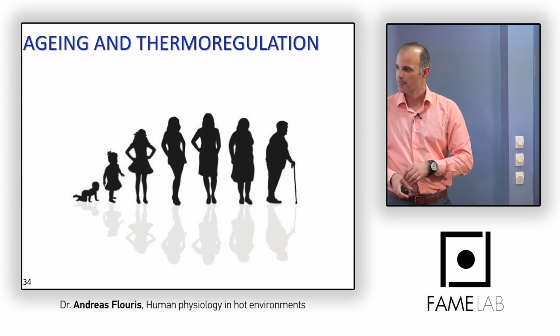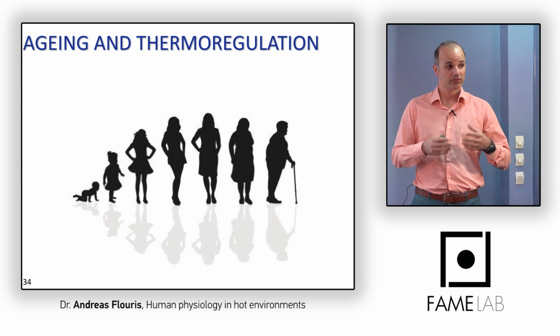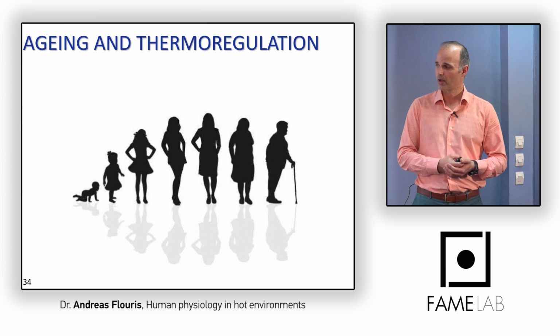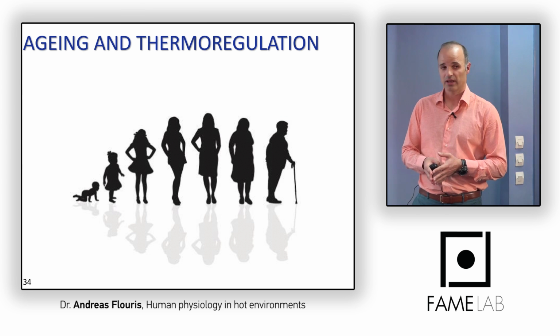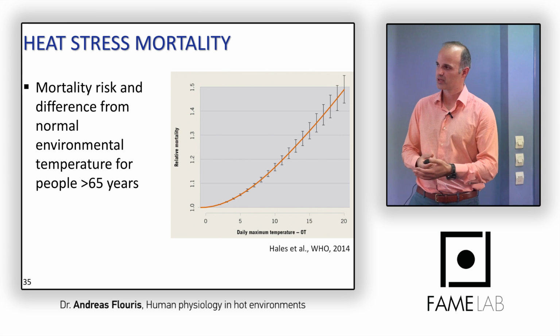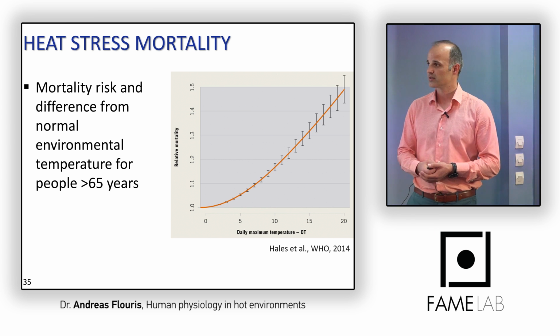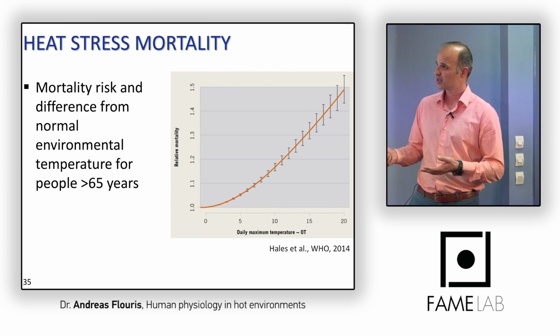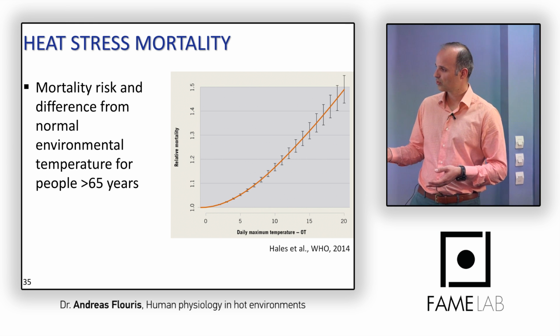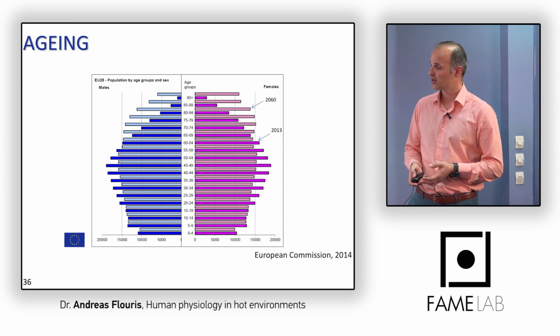And finally, I would like to conclude my talk today with a small part on the aging process. Aging affects a lot of functions in our body from a physiological, genetics and biology point of view, among which is thermoregulation. It creates a lot of difficulties with thermoregulation. As the next speakers will certainly demonstrate, as we get older, mortality risk rises when the environment gets hotter. Here you see the mortality risk when the ambient temperature changes from normal. So even for 1.5 degrees Celsius, in individuals above 65 years, the mortality rate is increased.